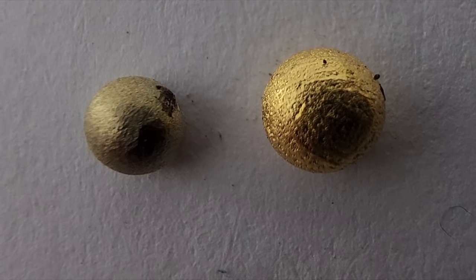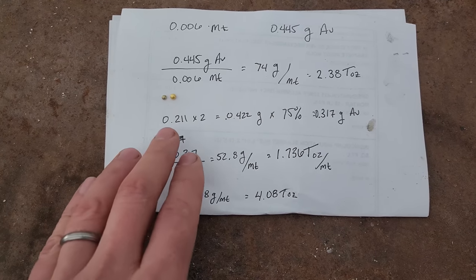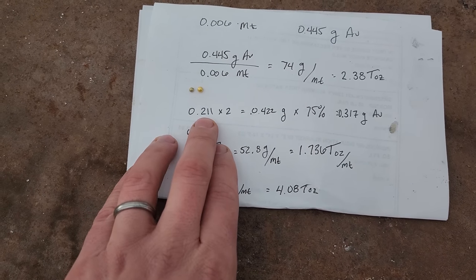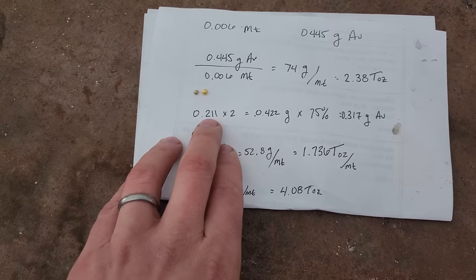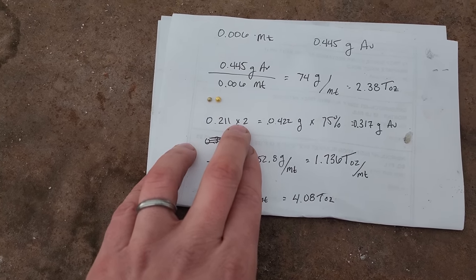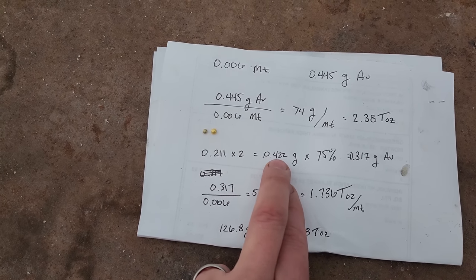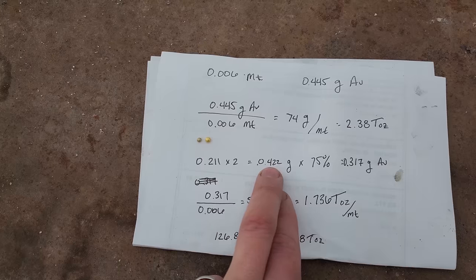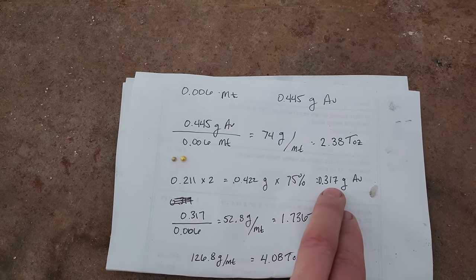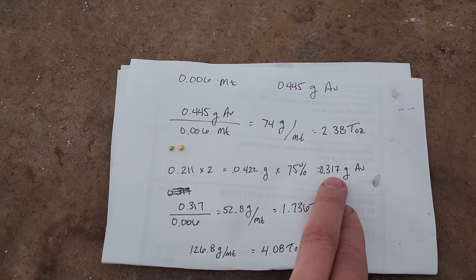But let's do some math here, figure out how much gold we really have in our stuff. Well, this really changes things. So that bead from the slag weighed 0.211 grams. And I did about half of the panning tailings when I smelted those. So you have to multiply those by roughly two. This is all kind of winging it here. So if you had all the gold in the panning tailings, it'd be 0.422 grams. I figure it's about 75% gold, roughly. So there's 0.317 grams of gold in the panning tailings.